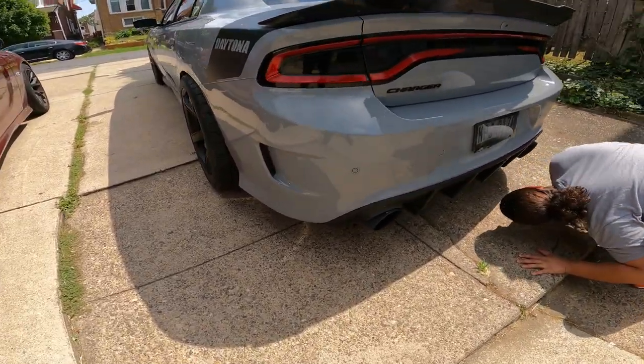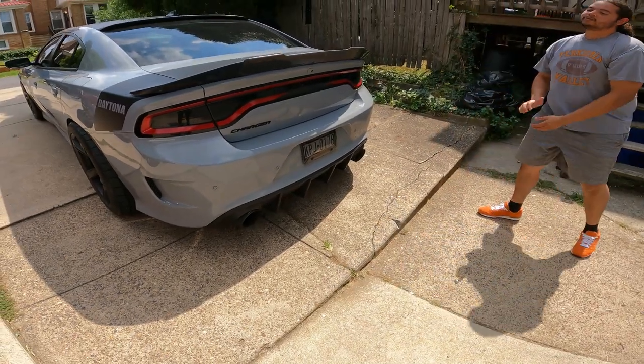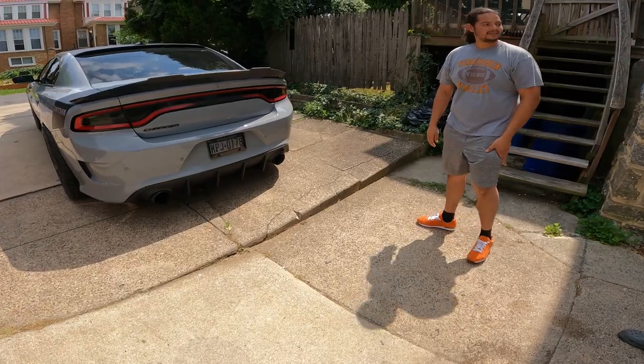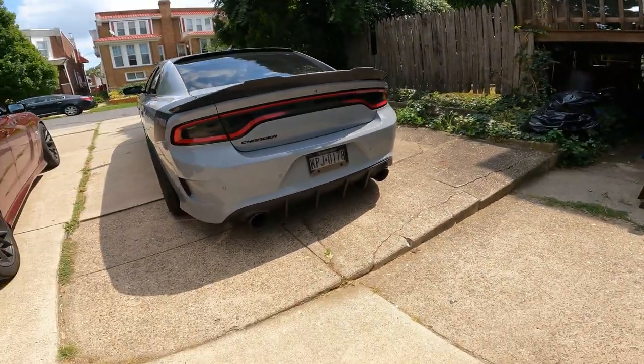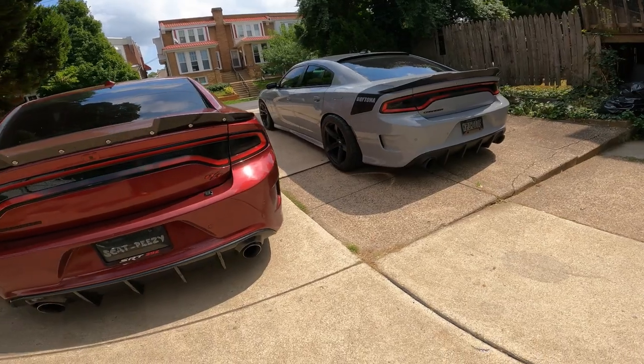You can't really see it too well, but your car is low. Still got the resonators on there and everything. Bro, the back pressure is definitely where it's at, to keep it on. You get most of your back pressure from your cats. If you're not cutting your cats off, that was loud, though. Yeah, that was loud. If you're not cutting your catalytic converters off, the neighbors are like, it shouldn't sound like this. Get them out of here.